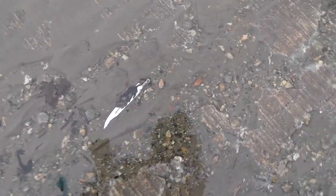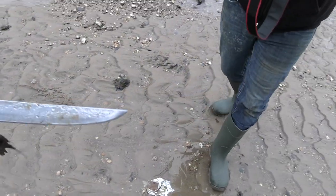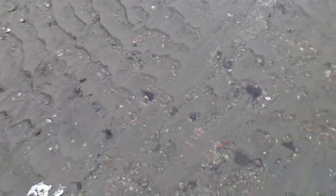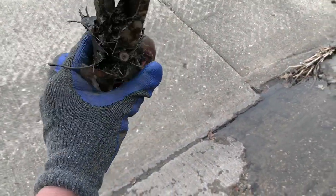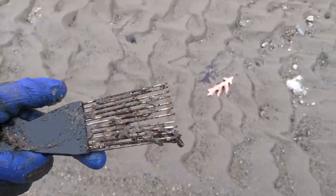Dude, look at this. Dude, another knife. Look at that, bro. That's a total murder weapon, bro. Dude, it's a kitchen knife with no handle. That's nuts. All right, guys, it looks like I got my first part of a scooter. Look at this. I got the back tire and the brake to a scooter. If you guys look right here, I got a hair pick. Man, that thing is old.